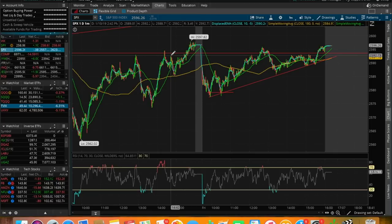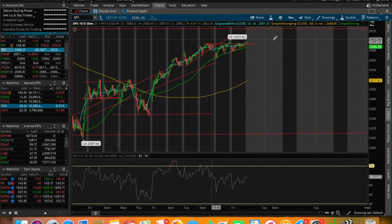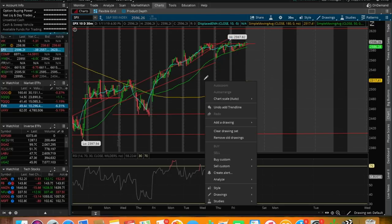So what this is telling me, guys, and if we take a look a little bit further on this S&P 500 chart, if we look at the 10-day, 30-minute, what I see here is very interesting, right? We can see this pattern that happened today kind of has been happening over the past couple of days. Let me explain very quickly.